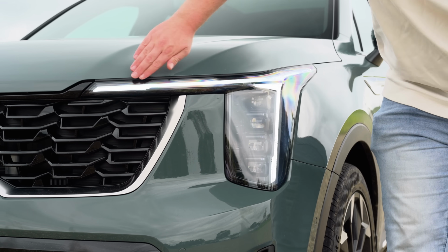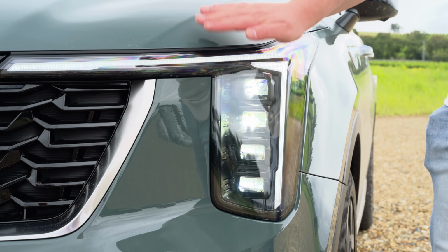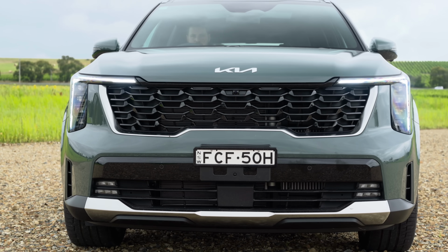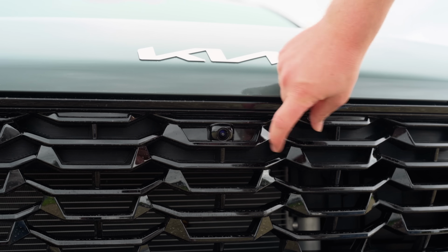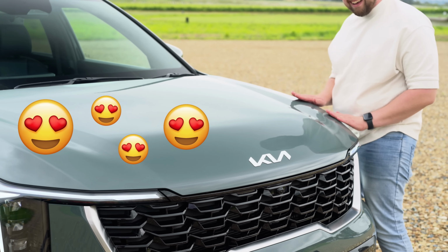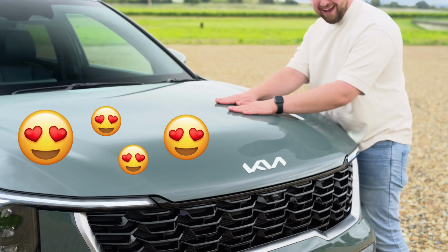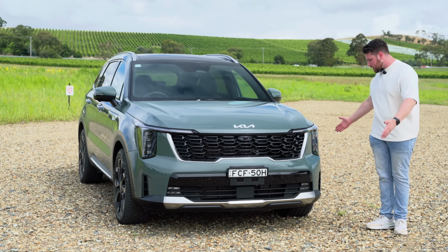I do like the daytime running lights. They're also sequential. That's pretty cool. You can tell this is the GT line from the front because it's got these 4 cube LED lights that are very bright. So that's pretty cool. You have your tiger nose grille, a little camera there for your 360 camera. Kia badge, this paint job as well, this green. Oh, I love it. Looks really good. You got a little sonar sensor there and a pretty big bumper. But otherwise, I don't know, man.